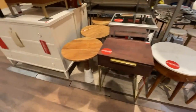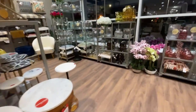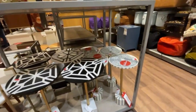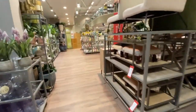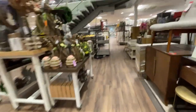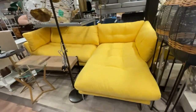One thing that worried me about this trip to HomeSense was that everything was basically in clearance. So I don't know, it worried me a little bit. I hope they're not going under, but I love HomeSense and I'm hoping it's just because they want to get rid of old product lines and bring new ones in. But honestly, everything was in the clearance, which is just a bit worrying. But good for us, because things are discounted left, right and centre.